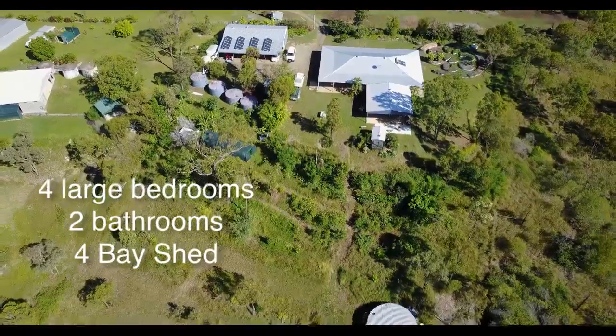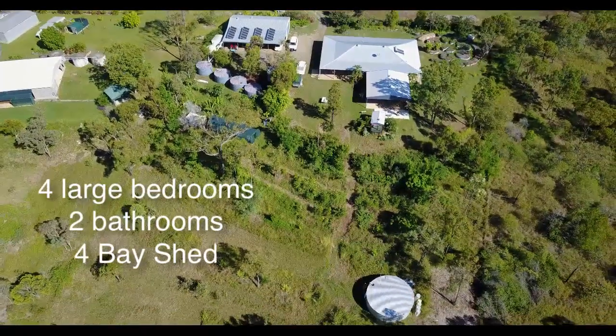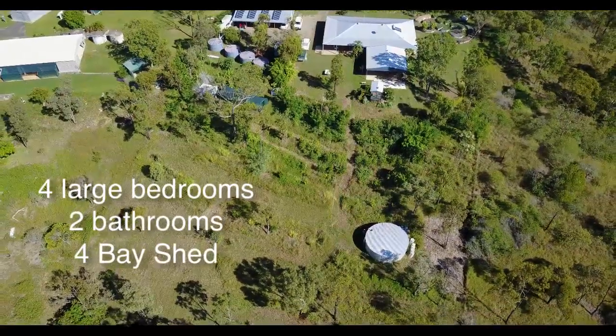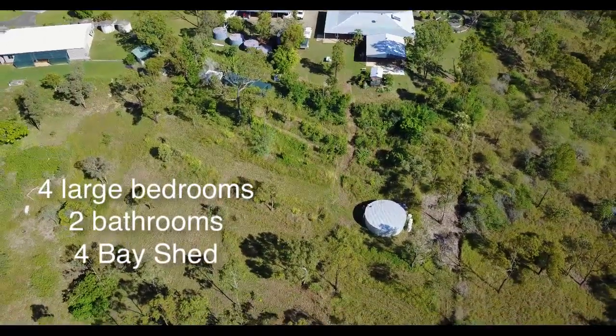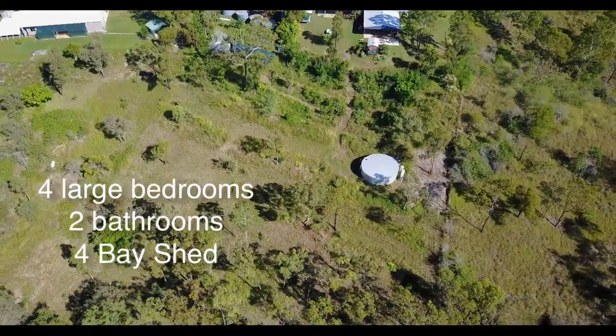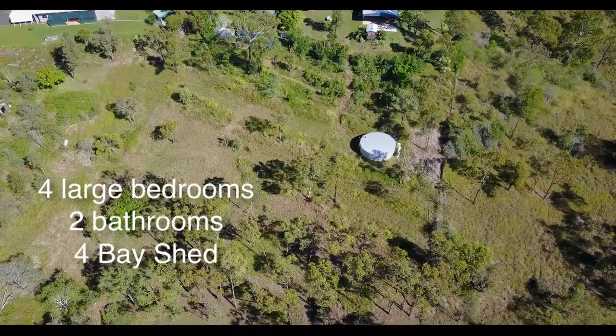The house is an executive-style residence with four large bedrooms, all with built-in wardrobes. The master bedroom has a large walk-in robe and generous ensuite. The house is surrounded on all sides by a 3-metre veranda, and each room opens out onto that veranda.